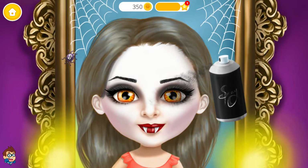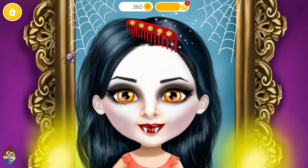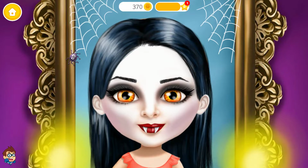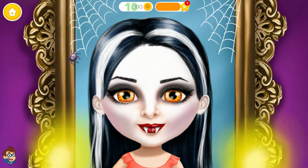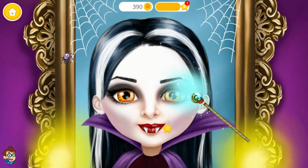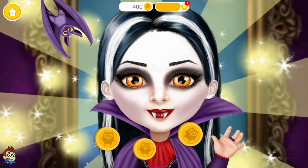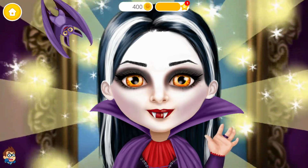Now let's change my hair color! Amazing! Add some highlights! Use some magic for a perfect finish! Like a real vampire! Thank you!